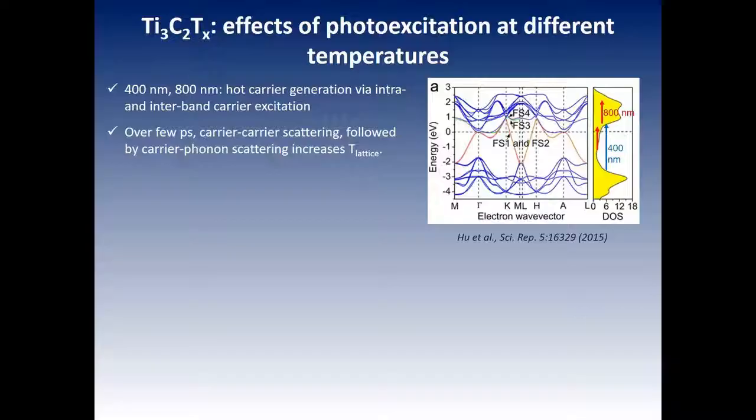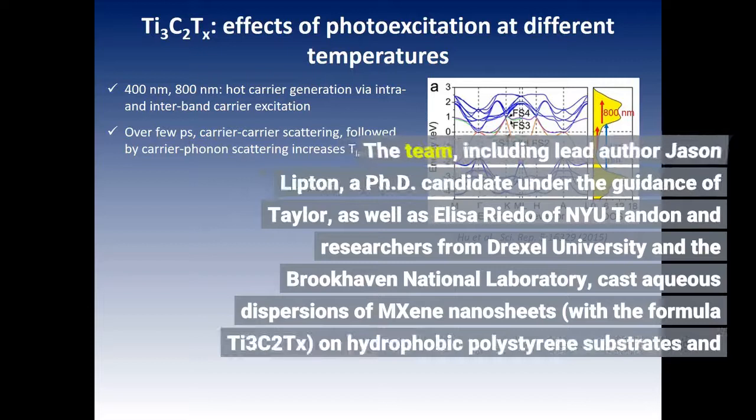The team, including lead author Jason Lipton, a Ph.D. candidate under the guidance of Taylor, as well as Eliza Riedo of NYU Tandon and researchers from Drexel University and the Brookhaven National Laboratory, cast aqueous dispersions of MXene nanosheets with the formula Ti3C2Tx on hydrophobic substrates.